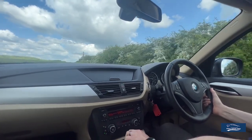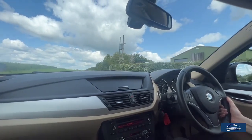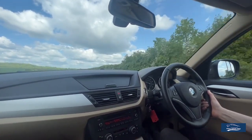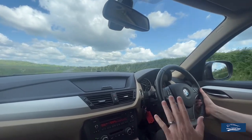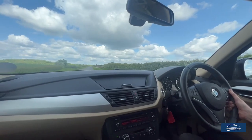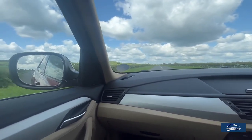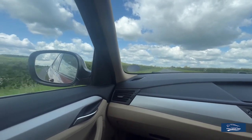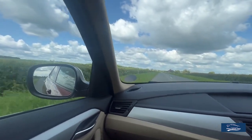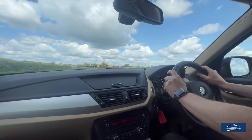Very nice little car this, really nice car. It's only one owner from new. Great pedigree with it, drives superbly, gearbox is nice and tight, just how you would expect, steering's good, no warning lights up on the dash, very nice, comfortable, pretty looking little car.